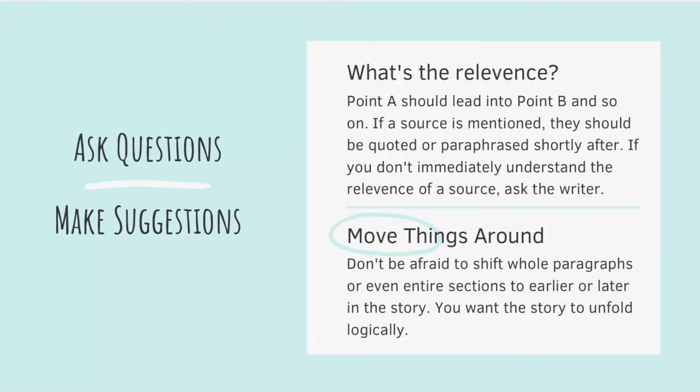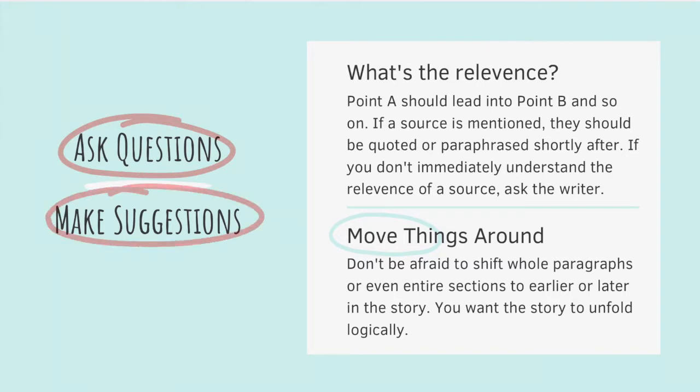This is where this comes in. All this talk about asking the writer, noting the writer, that's what you want to do next. You want to ask questions and make suggestions. You want to check for relevance. Why did the writer include the things they include?